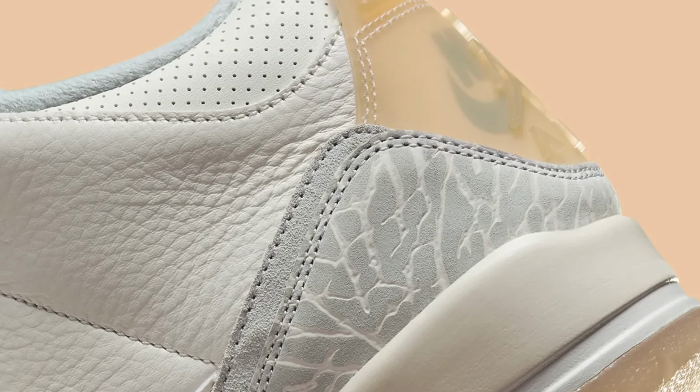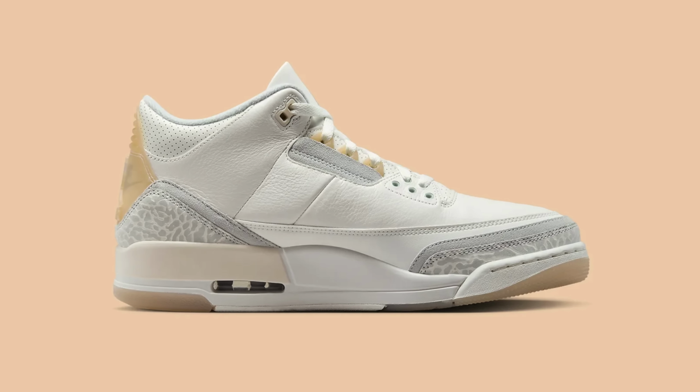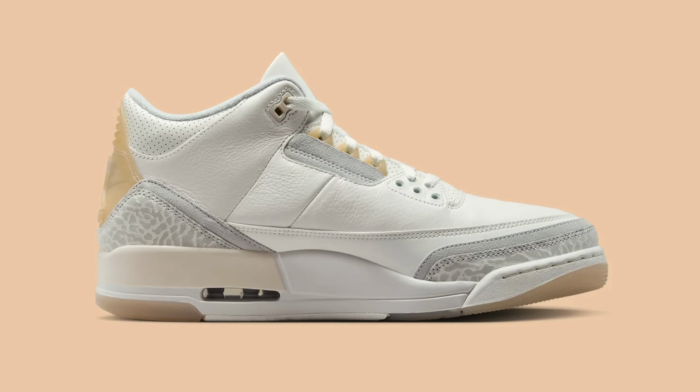In this case, the elephant print panels on the shoe feature a second panel layered on top of them to make it look a little bit more handmade or a little bit more cobbled together. That being said, the material used on the upper of the shoe does look pretty solid. The tumbled leather looks great.